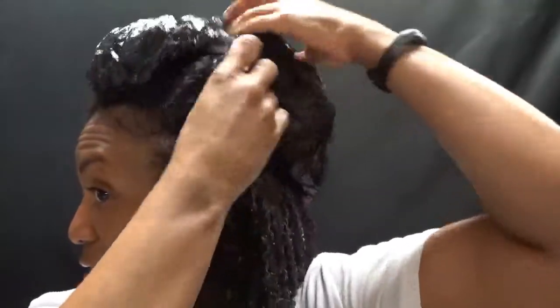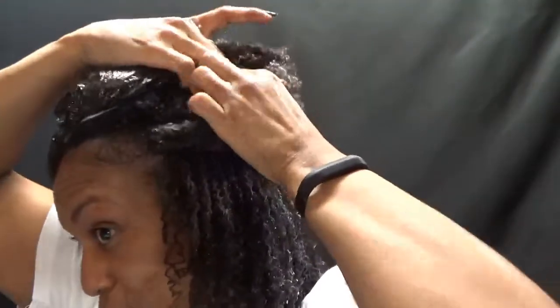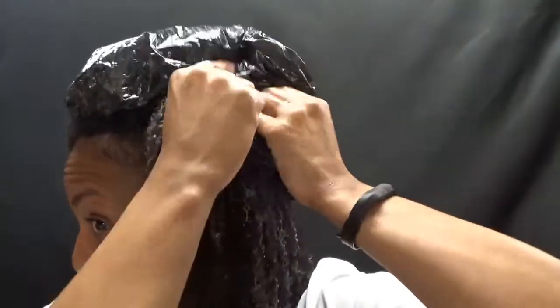I thought this would be a great time to do a wash and go and have that hair to stay out of the way while I tend to the research for that, because it is time consuming.